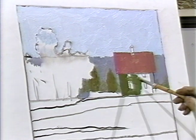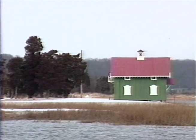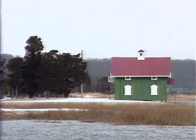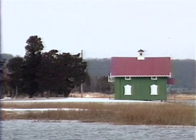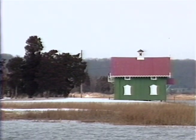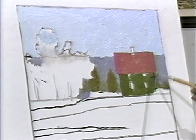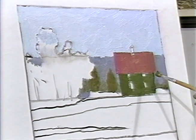Let me see. Yeah, I've got to relocate these windows somewhat. And the green, I believe there's a nice darkness underneath that roof line because there is shadow. The sun did come out long enough to cast a shadow from that overhang. The roof overhangs quite much. It's a nice wide overhang, which is typical of the turn-of-the-century buildings. Today the overhangs are very rare, and it's a pity because I think overhanging roof lines are very attractive.